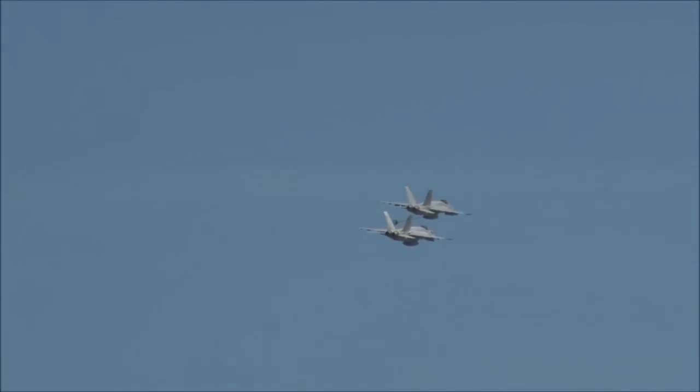The F-18E and F Super Hornets are fourth generation fighters known around the world for their capabilities from the air to air. Delivering a variety of ordnance with pinpoint accuracy and departing before the enemy has a chance to react.